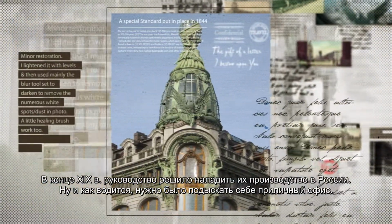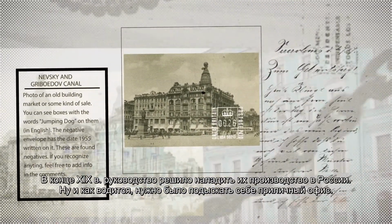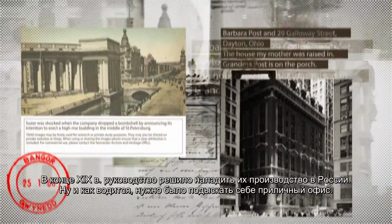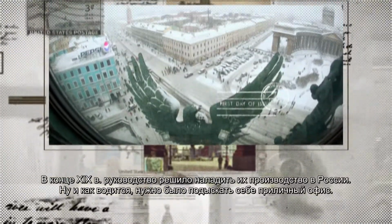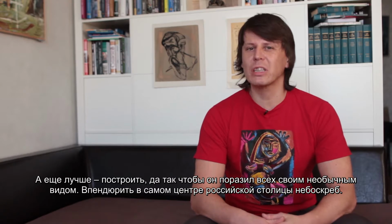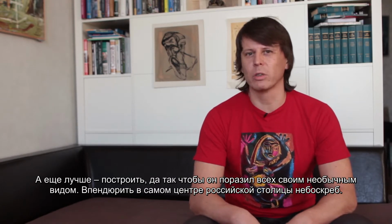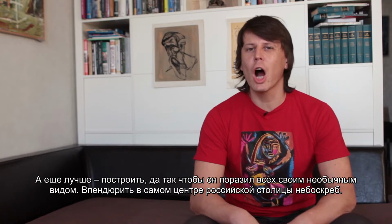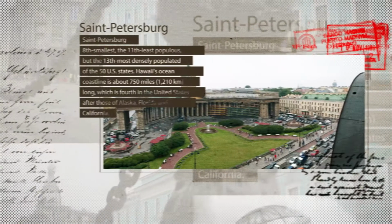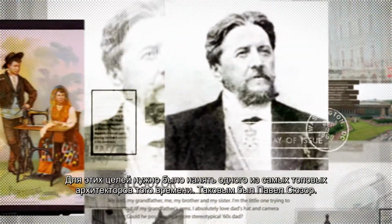At the end of 19th century, the company management decided to establish a new production facility in Russia. Needless to say, that great American manufacturer desired to find a decent-looking office for such. To build one in the heart of the Russian capital would be impressive in itself, but how much? Its extraordinary appearance was supposed to be reinforced by its skyscraping apex. To accomplish this task, they engaged one of Russia's top architects of the time.